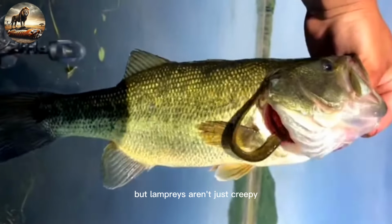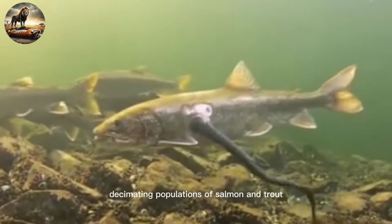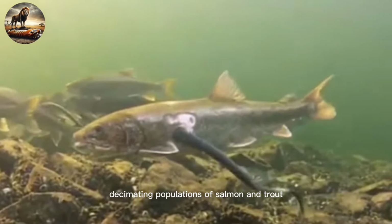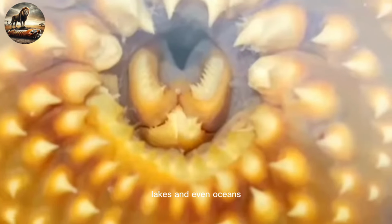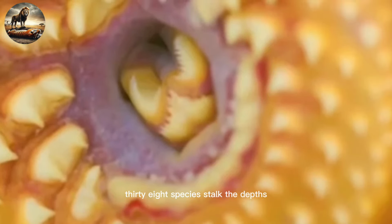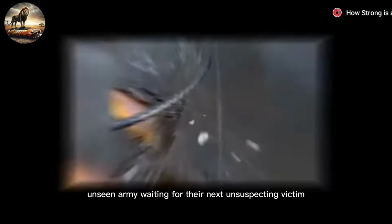But lampreys aren't just creepy. They are a serious threat. In places like the Great Lakes, they've become invasive, decimating populations of salmon and trout. These living nightmares dwell in rivers, lakes and even oceans. 38 species stalk the depths, a silent, unseen army waiting for their next unsuspecting victim.